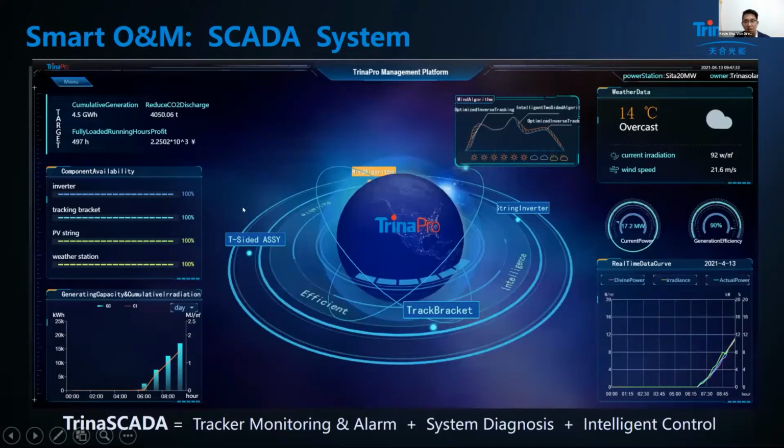So finally, you will see from the modules to the trackers and to the cleaning robot and also the inverter, Trina has the Trina Cloud SCADA system. This SCADA system combines monitoring and alarm and also control and troubleshooting, at least these 4 functions. This is also an optional software service which Trina can provide for the package solution. And we believe this is also the trend for the future larger PV plant management demand.